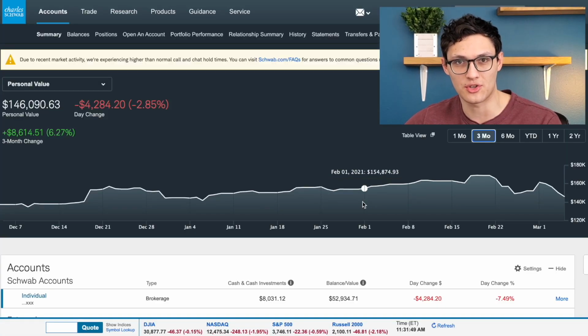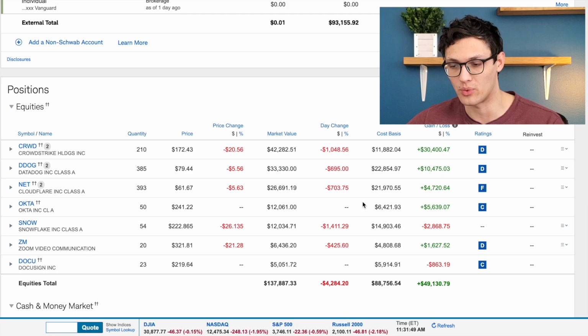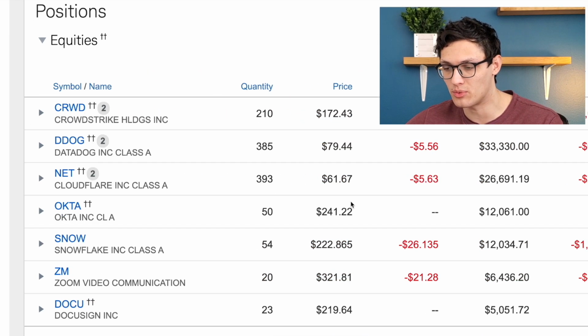The reason we're going to look at this Charles Schwab account is because it has this great feature here where it adds up all the different positions between the two accounts. So let's look at them one by one, starting with Crowdstrike.